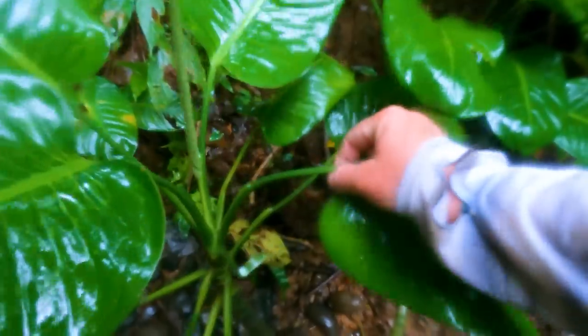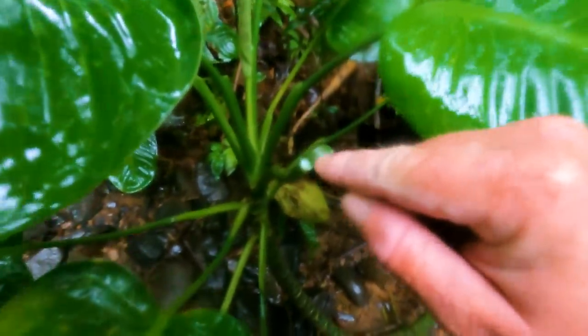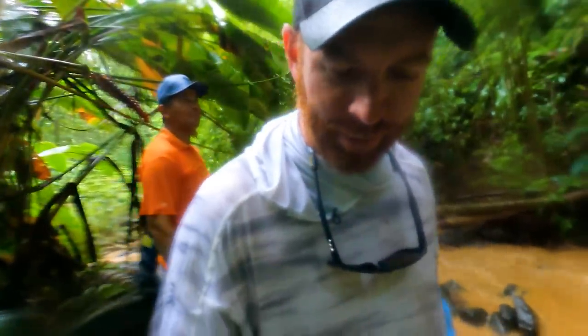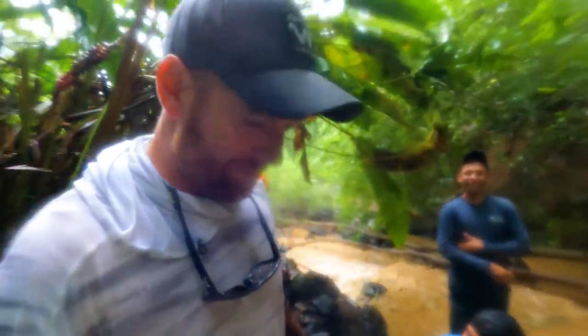They just told me this plant here, if you get the sap on you, it's very, very irritating to the skin. They told me that plant will cause like a horrible rash. And Pedro here just wiped it on me, trying to prove a point. I washed it off, so hopefully it doesn't get me.